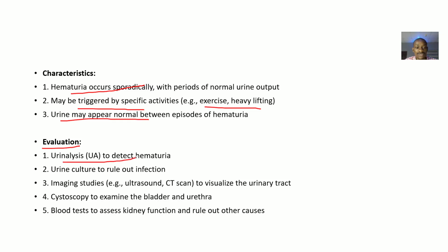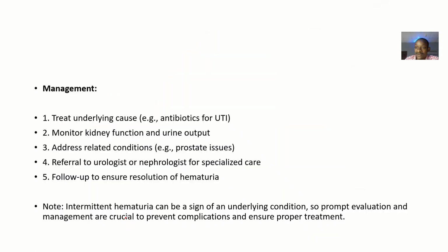Then evaluation, just to detect the condition and confirm that it actually exists. You might want to do a urinalysis test to detect hematuria. You do a urine culture to rule out infections. You do imaging studies like ultrasound and CT scan, just to visualize the urinary tract. You might also do a cystoscopy to examine the bladder and urethra. Then you do some blood tests to assess kidney function and rule out other possible causes.